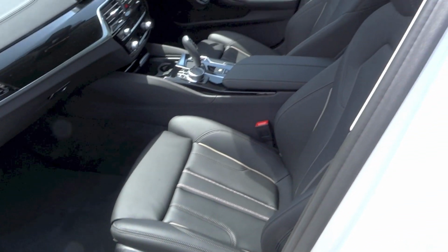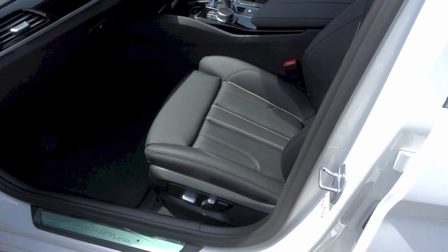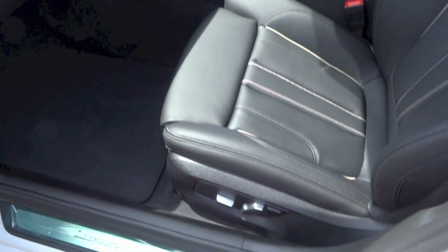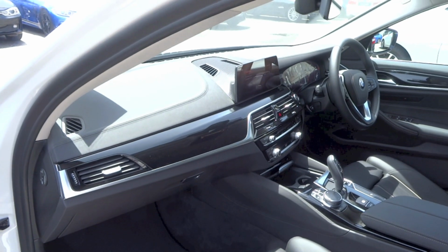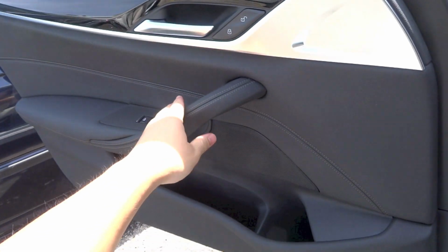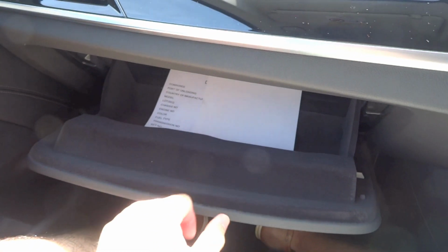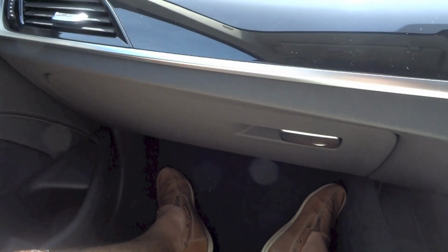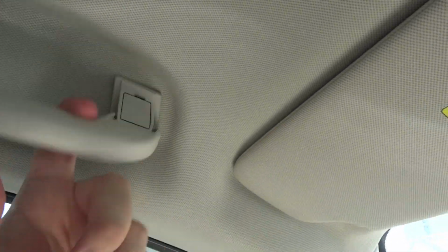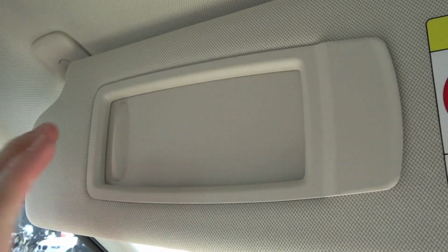The front passenger seat in this 520i does get full powered adjustments as well, with the same set of adjustments as the driver's side, just that this side loses out on the memory settings. Lockable glove box. It is of a decent size. Grip handle for the front passenger. And the front passenger's sun visor does get a vanity mirror with a couple of LED lights as well.